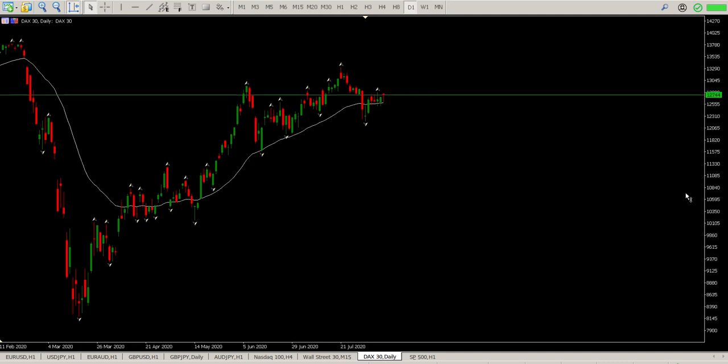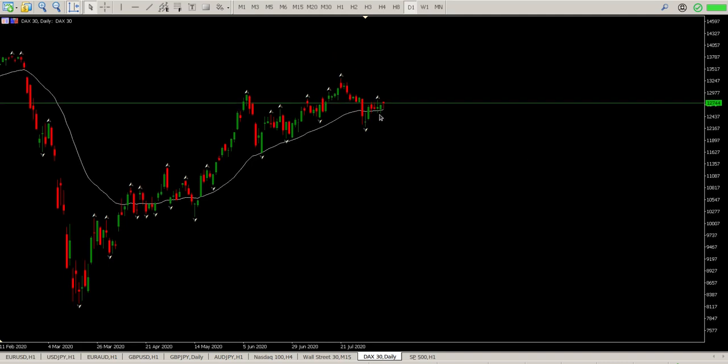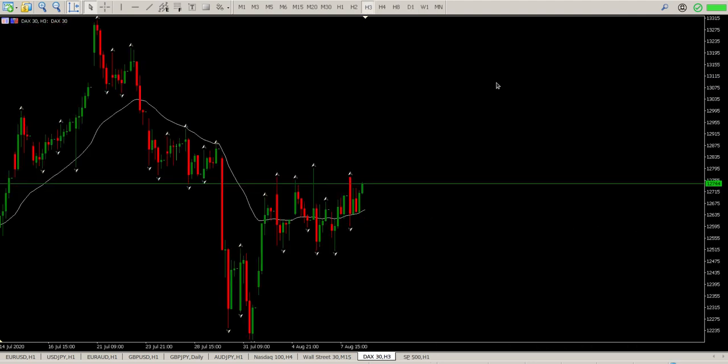So the DAX, it's kind of difficult here. We've got a range bar, a good green bar, and then a hanging man pin bar. So as far as I'm concerned, we're still stuck in the range, and we're still really confused as to what we need to do.